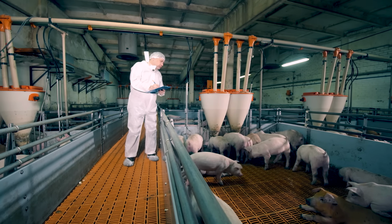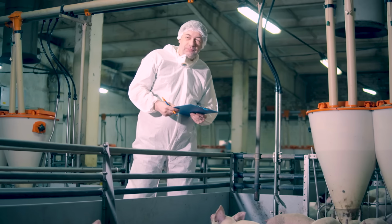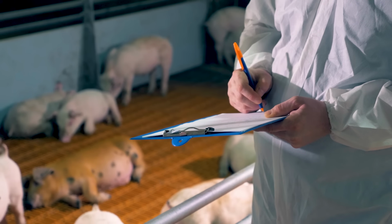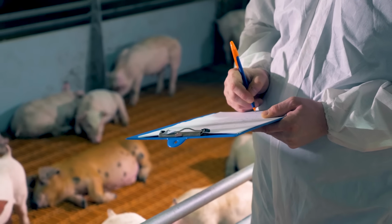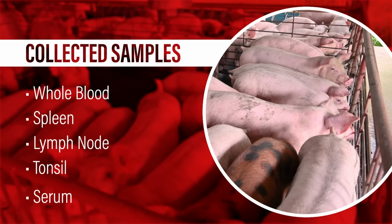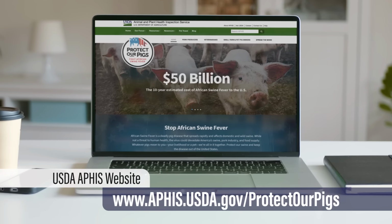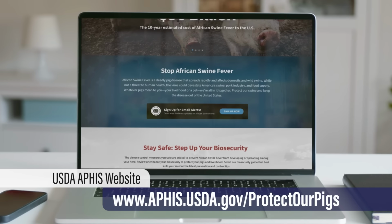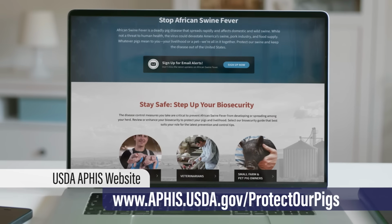After reporting a suspected case of African swine fever, trained personnel will need to collect samples from the swine with proper field collection kits to be sent to the Foreign Animal Disease Diagnostic Laboratory for diagnostic testing. Approved samples to be collected include whole blood, spleen, lymph node, tonsil, and serum. Visit the USDA website for more details on protocols for collecting and sending samples for diagnostic testing.